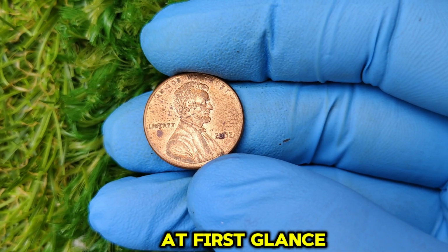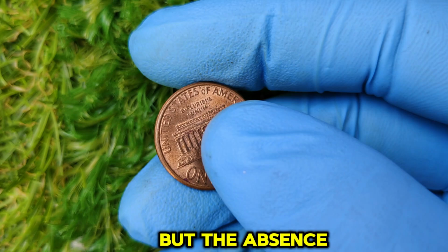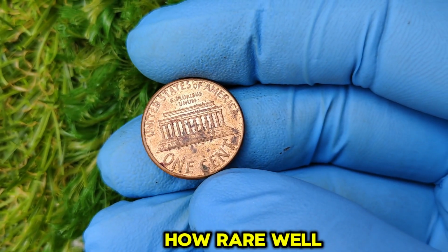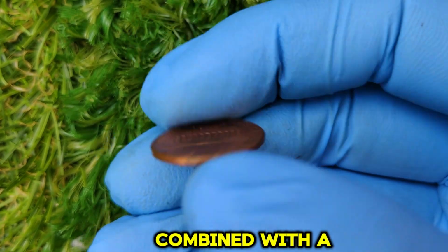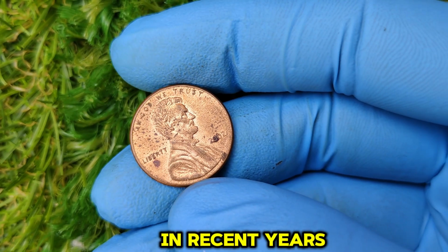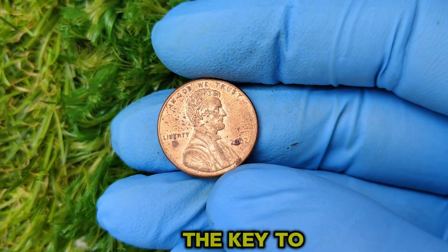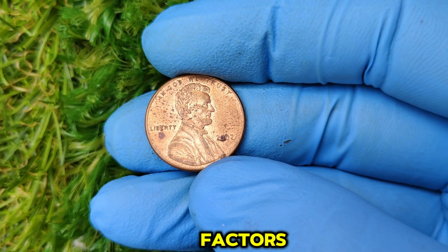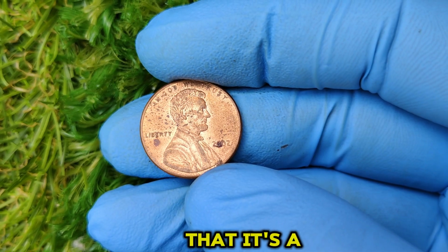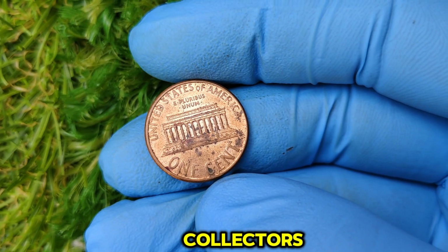At first glance, this might seem like just another run-of-the-mill penny, but the absence of a mint mark makes it incredibly rare. How rare? Well, the absence of the mint mark combined with a few other factors means that it's one of the most sought-after varieties in recent years. So, why is this penny worth so much? The key to its value lies in a few factors. First off, as mentioned, the lack of a mint mark means that it's a unique error coin, which automatically makes it more valuable to collectors.